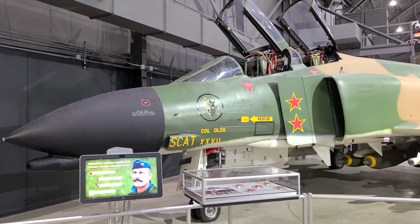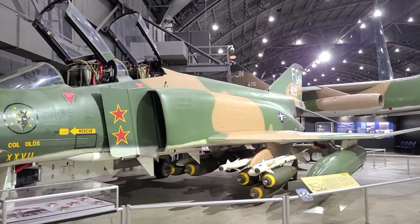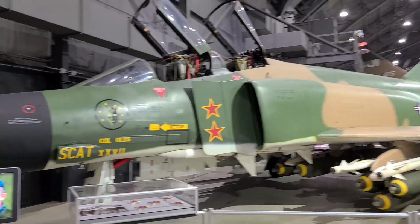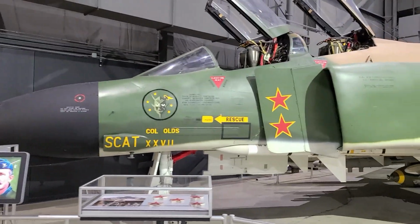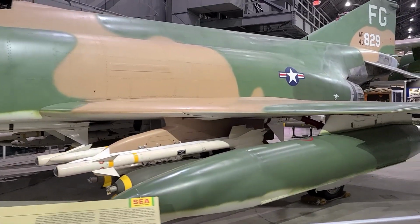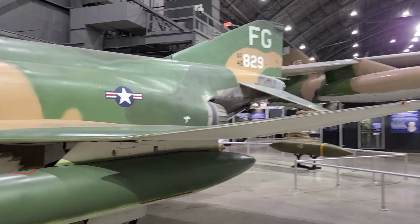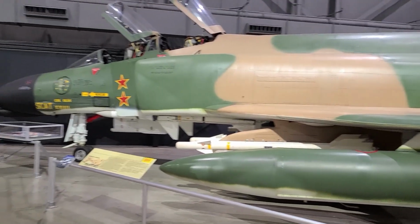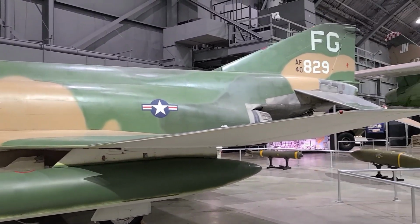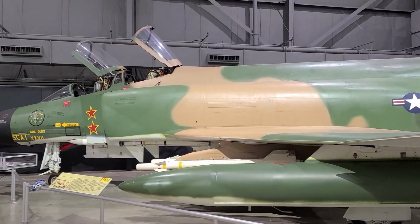Yes, the F4 gets its own video. Probably one of the greatest fighters ever made, and still my favorite. Still in use today. Been flying for almost 70 years now, and it's still combat capable even in the modern era. A few avionics upgrades. It can carry the latest and greatest weapons. Even has guns these days. It was known as the Flying Kludge. Those of you who know what that means, good for you. But there it is, the F4.